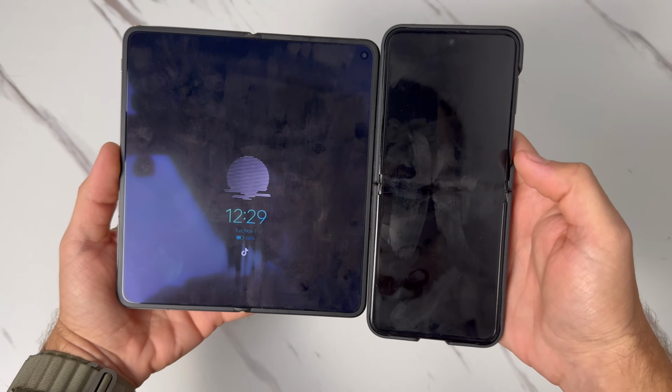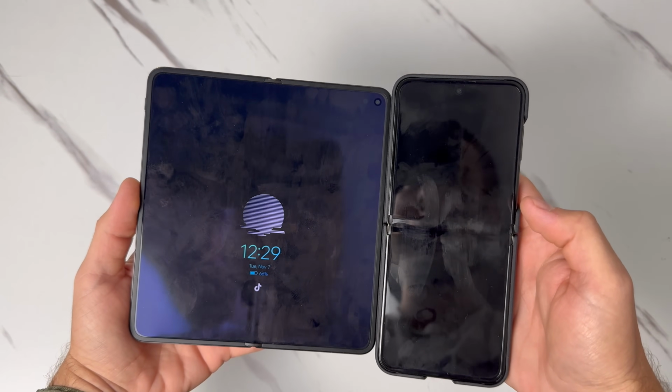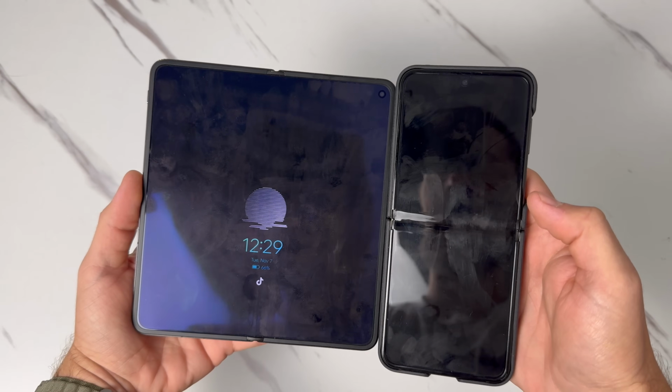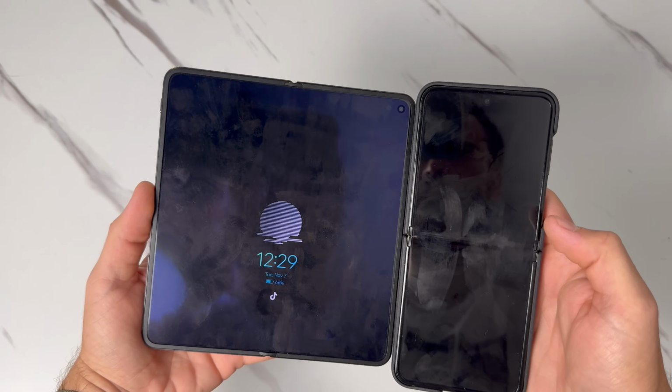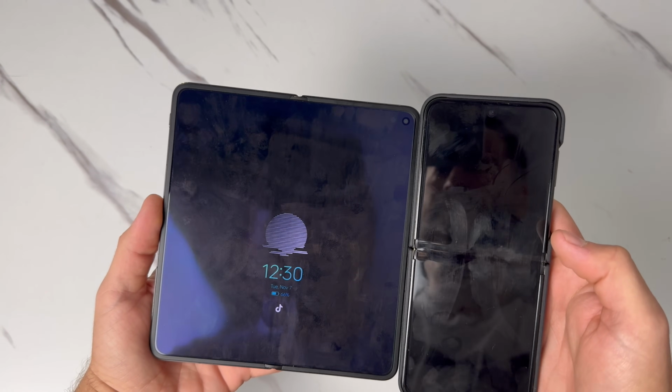For example, I have the Z Flip 5 here, which has the same screen technology as its bigger folding brother, and you can clearly see the difference in screen reflectivity. It is wild. So I have to give another thumbs up to OnePlus for actually improving the user experience of a foldable phone. You know, what was once annoying is now pretty much fixed.